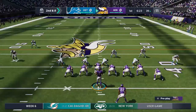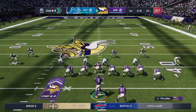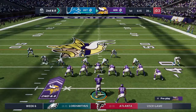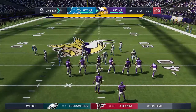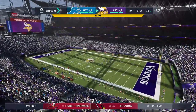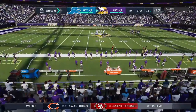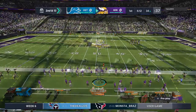The last run got a couple. Here's 2nd and 8. Trying to read the defense and trying to figure out which play to run and just lost track, and it cost him.